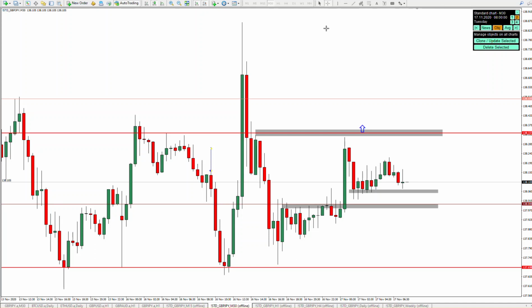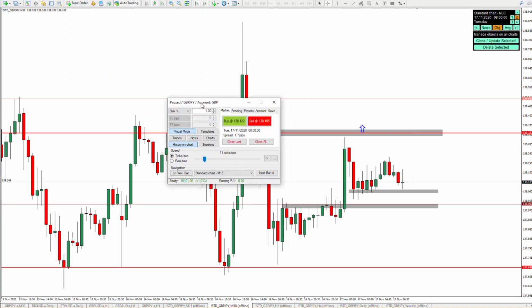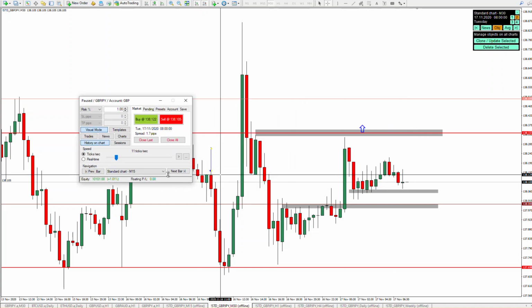Let's have a look at the time. This is the evening. This is pre-Asian. Pre-Asian broke out, testing, keeping up appearance. Tried to break out, failed. Yeah, that's the only thing I can say. Asian trying to get higher. Probably I will not trade this day. Possibly, not probably.